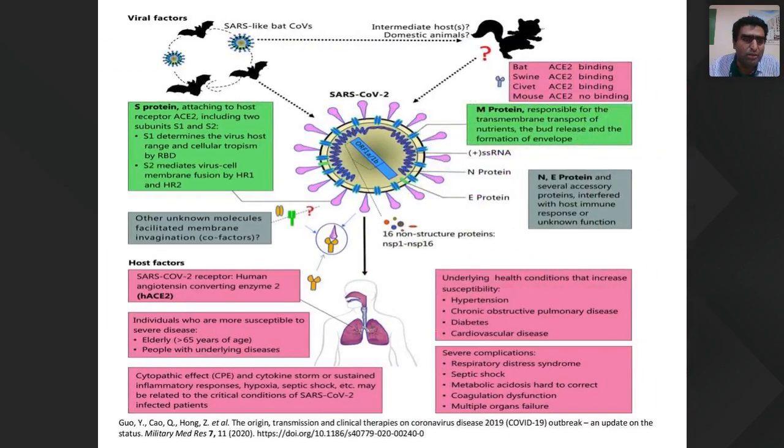As you all know, this SARS coronavirus has a viral factor shared with the bat coronavirus, and there are intermediate hosts. But for this particular SARS coronavirus 2, we are not able to find the actual intermediate host till now. Yes, it has a proper ACE2 receptor binding, which is also the route of entry for human cells. You can see some of the proteins, the N protein, E protein, and the surface projections, mainly the S protein. And there are certain host related factors.